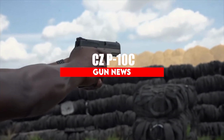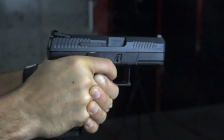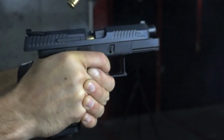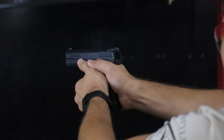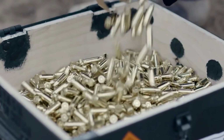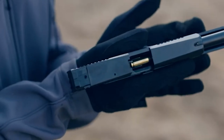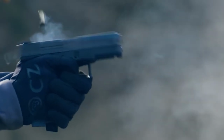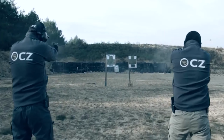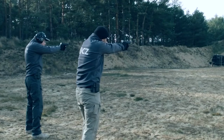CZ P10C. When CZ introduced the P10s at the SHOT Show, many hailed this gun as the fabled Glock 19 killer and said it would unseat the popular 9mm compact-size handgun on the market. The C stands for compact, and the barrel measures 4.02 inches long. The capacity of flush-fitting magazines is 15 rounds, and the pistol is 1.26 inches wide. The P10 sits size-wise between a Glock 17 and a Glock 19.